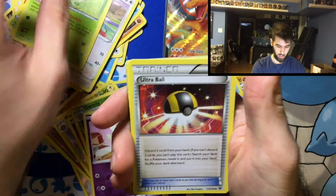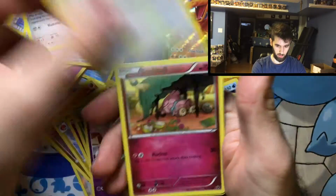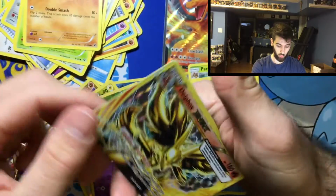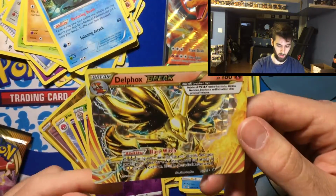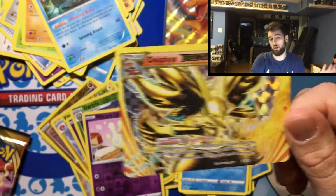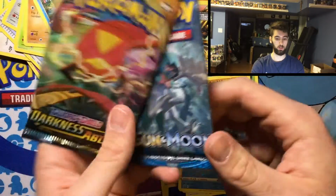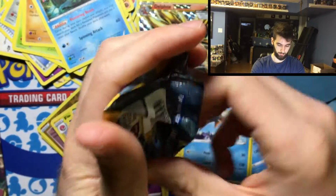Here we go. Servine. Ultra Ball. Amber Aerodactyl Fossil. Bronzor. Machino. Snubbull. Deerling. A Delphox Break, and an Omnistar. That is really cool. Delphox. I told you guys, low-key fire cards. Really good pulls. And off to the next one. That is a really cool break card.